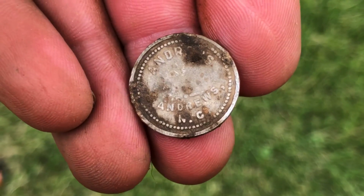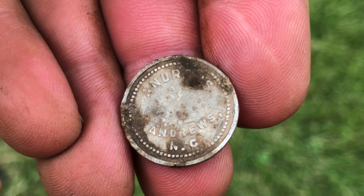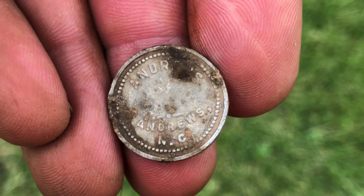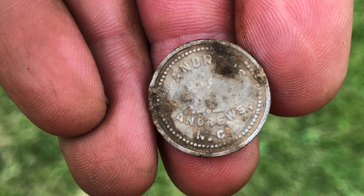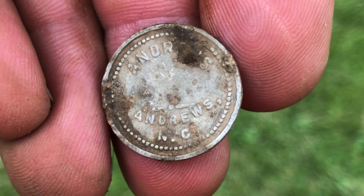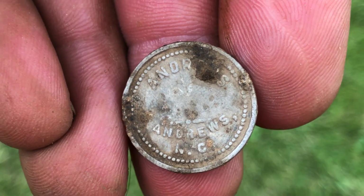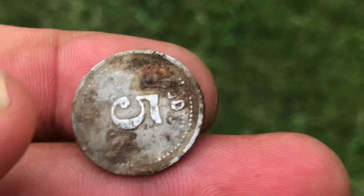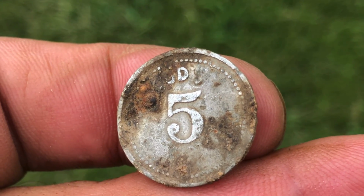Check out what the back says. Andrews, Andrews, North Carolina. I swear, I think something's missing. I also feel like I've seen this token, especially that little design right there above the name Andrews. I'm gonna have to research it, and I hope I can find something that matches. The front's missing a little bit of info too, I believe.